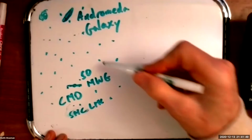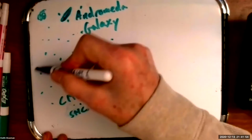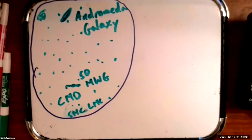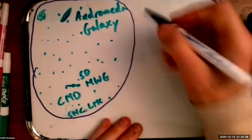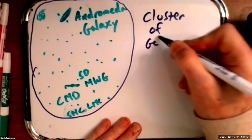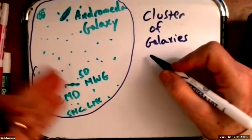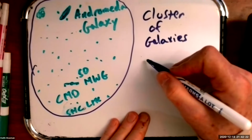And it actually is a cluster of galaxies, and I'm going to circle this cluster. That's just something important to know. It really is not really circled. It's just galaxies gravitationally bound. It's called a cluster of galaxies. And it's ours. We're in it. We're in the Milky Way, and the Milky Way is part of this.